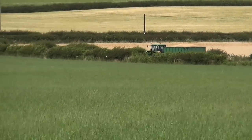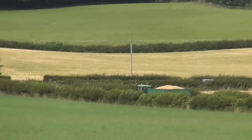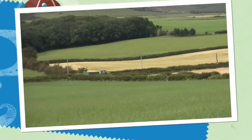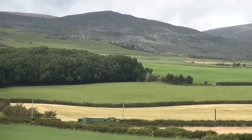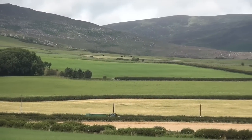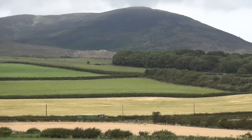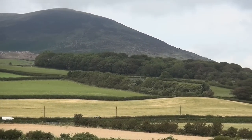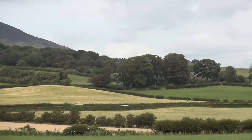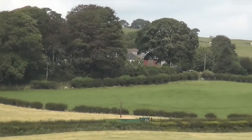So expect that the next field we're going to at Ladyland, just across there, looks very right. And that's Ladyland Farm that we see in the background there. Just up there.